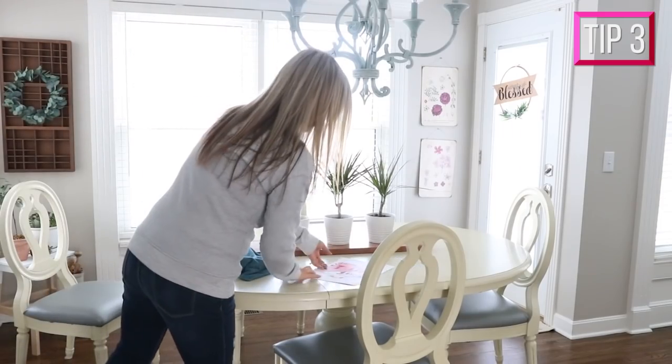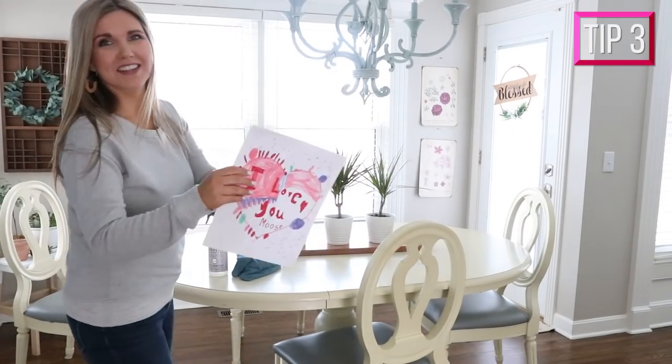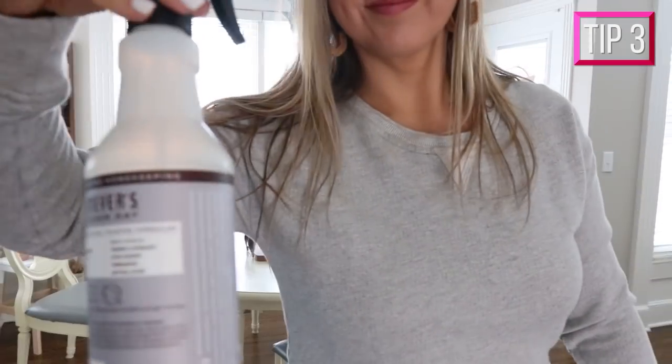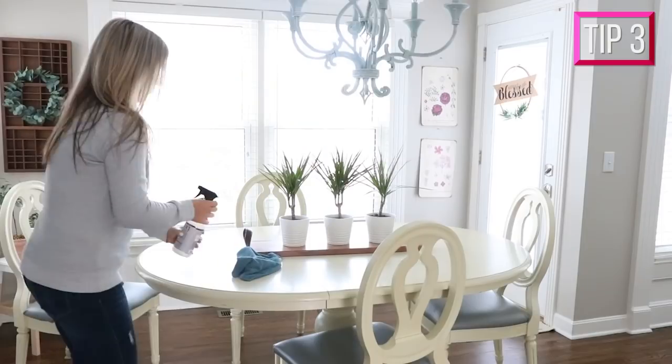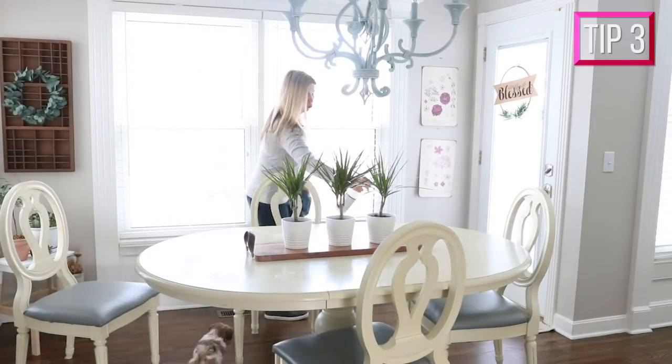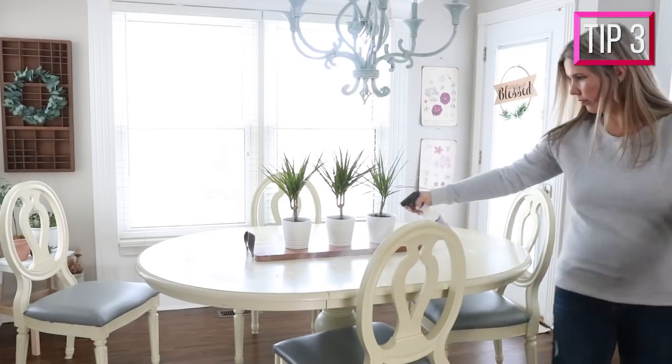Tip three is definitely something that I have to do daily, and that is wiping down my countertops and kitchen table. I mean, I have no idea what my kids get on the table, but I have to clean this daily, if not more than once a day. I mean, since my kids are in school right now, it's usually just once a day.